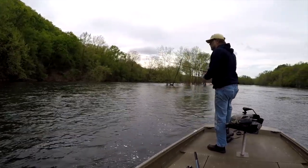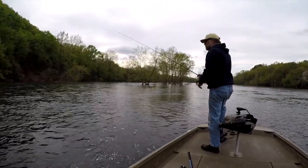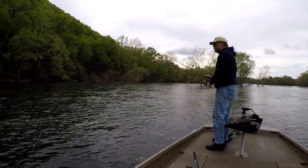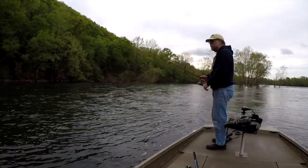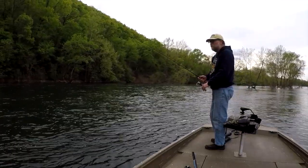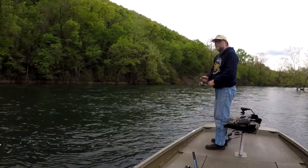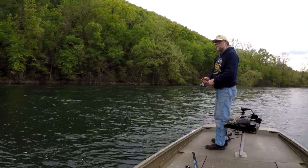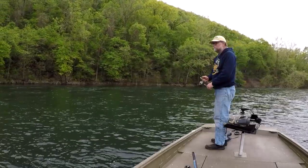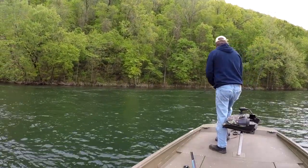I'm gonna stay here just a couple more minutes. We've caught some pretty nice fish off this drop off. Have been fishing white here, but they've kind of gotten off white, so I'm going to a different color. Missed him again. Okay, now we're gonna go over in the fast water and go on down.